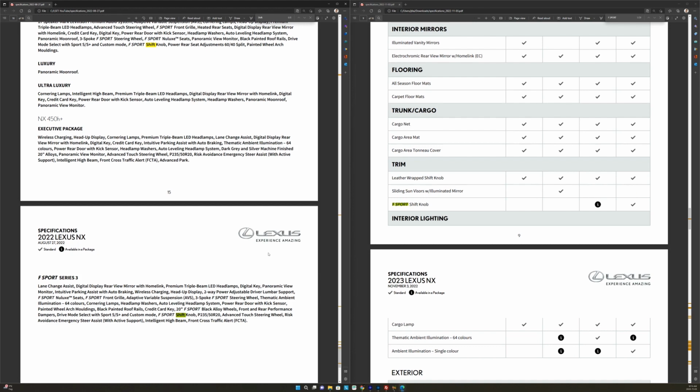So this is where it's a bit weird because in 2022, it does say the F Sport 3 is the one that actually gets the F Sport shift knob, but the executive package does not offer that. So, but then with these two checked, I'm just thinking that this is another boo-boo that they've made here. Like only the F Sport 3 will get the shift knob, but not the executive or the standard.